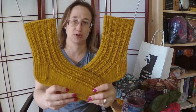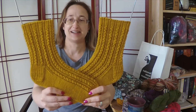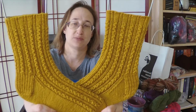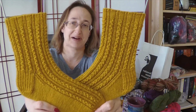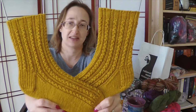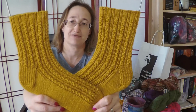The color is turmeric, and it looks like turmeric powder, a spice. And the pattern that I picked was Conway by Nancy Bush. It was from Knitting on the Road, and my challenge for myself was to knit from my knitting books, which is something that I am doing along with the Passionate Spinner podcast. Tracy Schniffeltier is hosting a Knit From Your Books along.